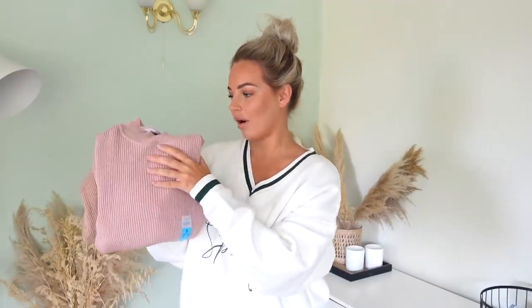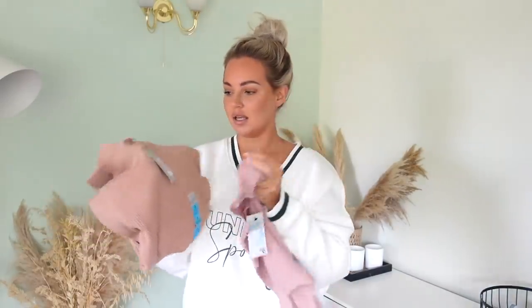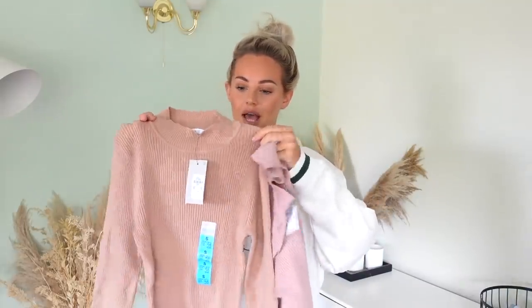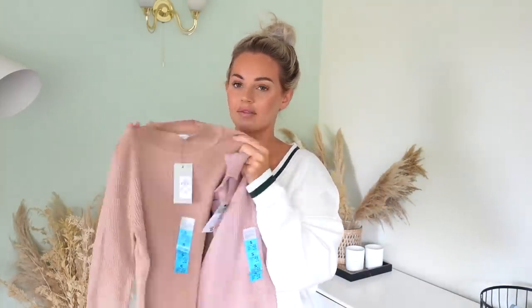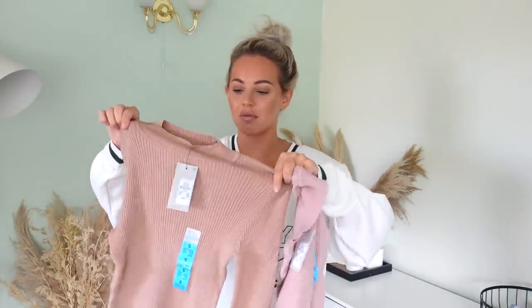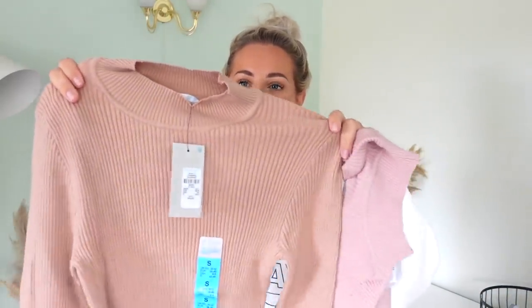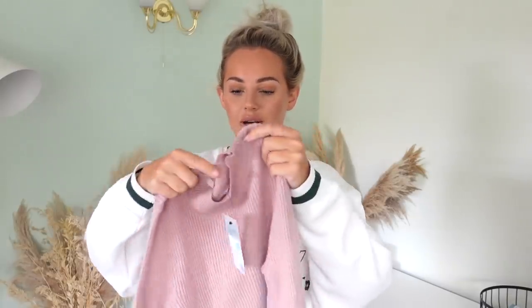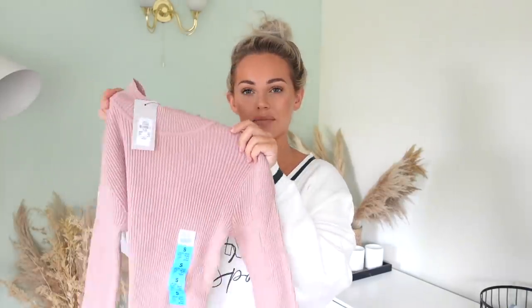So every year Primark do these, and they are tight fitted jumpers, and I have one in grey that I've had now for so long, since before I was pregnant with the twins, and it's still in perfect condition, so I love getting them from Primark. We have this colour here, which is like a really, really lovely camel, and I got it in small because it's meant to be fitted. And then I got this really lovely rose pink colour as well, and they both were £6 each.